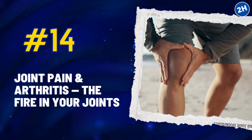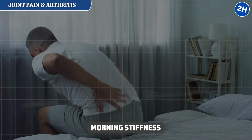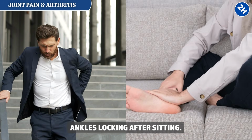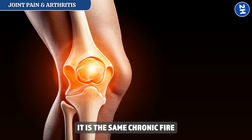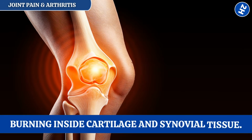The fire in your joints. Knees that make standing up a deliberate act. Morning stiffness that takes an hour to shake. Hips aching on stairs, ankles locking after sitting. Most people call it getting older. It isn't. It is the same chronic fire from Benefit 1, burning inside cartilage and synovial tissue.